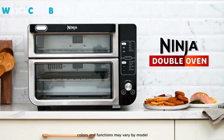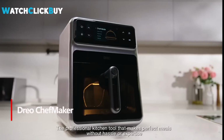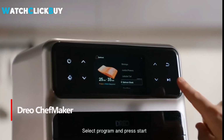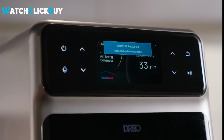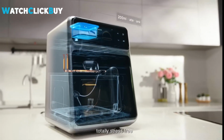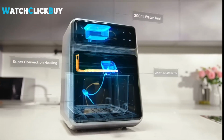3. The Dreo ChefMaker stands out as a true kitchen powerhouse, offering versatility beyond traditional air fryers with its chef and probe modes. Its sleek design, responsive touch controls, and compact size make it a joy to use, while the built-in app offers a treasure trove of delicious recipes curated by professional chefs.